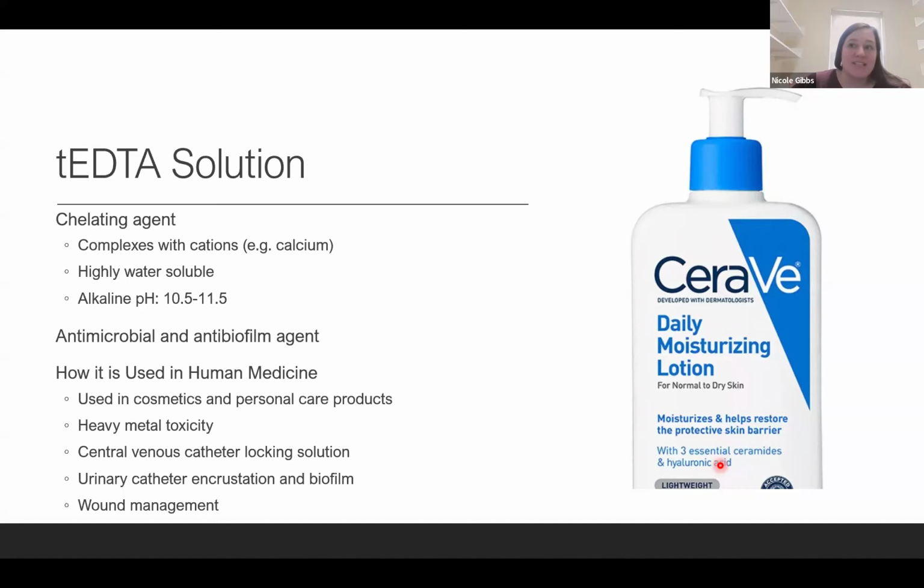And there's actually a ton of uses in human medicine that have been explored, some of which are consistently used. One that I thought was a little bit surprising was cosmetics and personal care products. So this moisturizer to the right of the screen contains EDTA, but it's disodium instead of tetrasodium EDTA, and this is what prevents interference of metal ions in water. I just thought it was kind of interesting that it's probably in our everyday lives. People use EDTA and we don't necessarily know it.